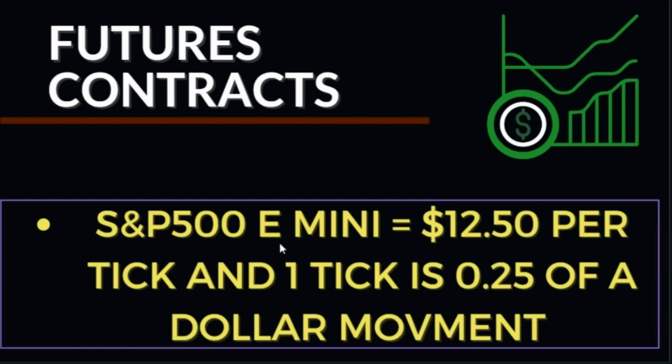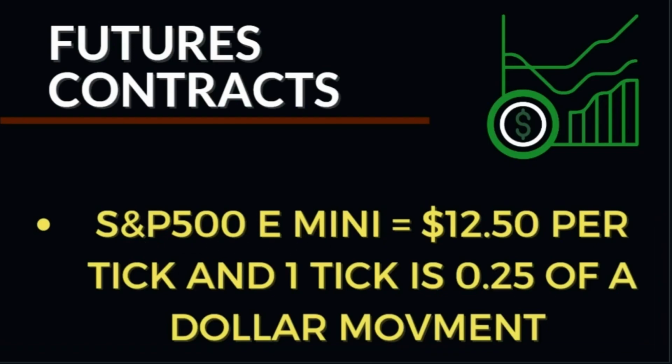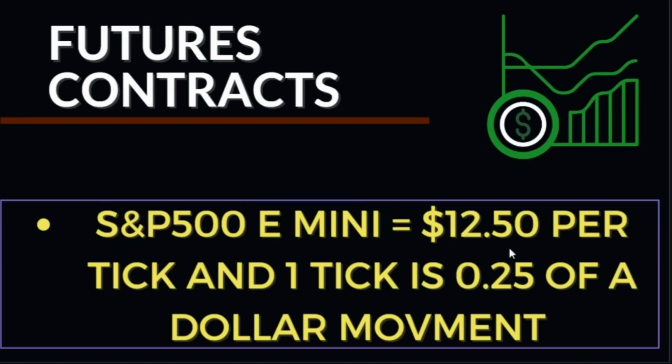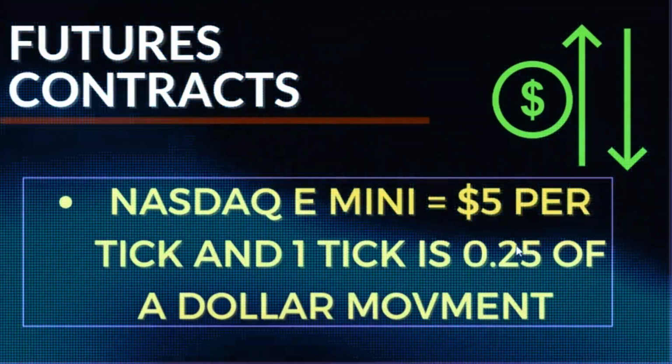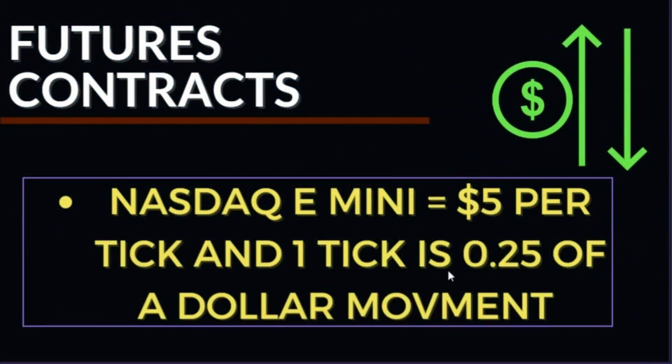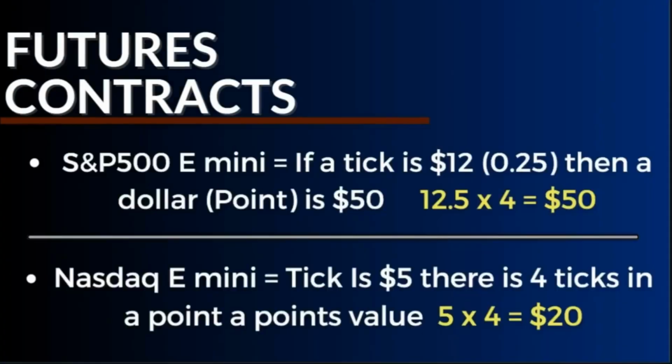The S&P 500 E-mini is $12.50 per tick. But what is a tick? A tick is a quarter of a dollar. Each futures contract is going to have its own tick size and its own point size, and it will also have a different value attached to it. E-mini is $12.50 per tick, and one tick is 0.25 of a dollar movement. So it's a quarter, right? Think about a tick as a quarter. The NASDAQ, on the other hand, is only $5 per tick, and one tick is 0.25 of a dollar movement as well.